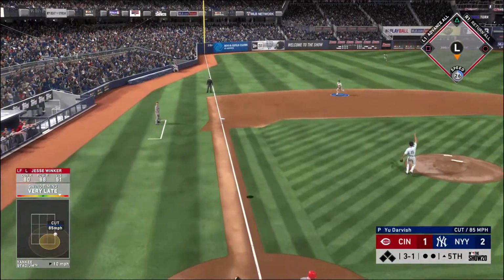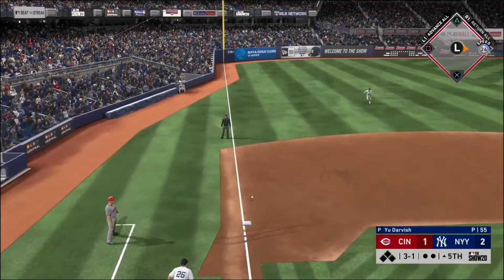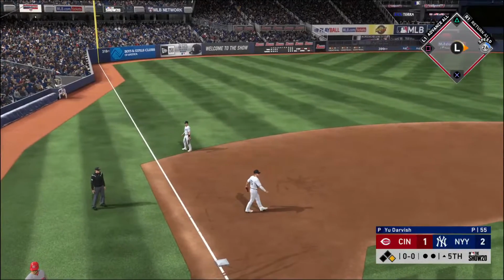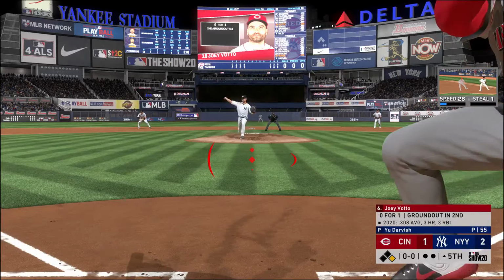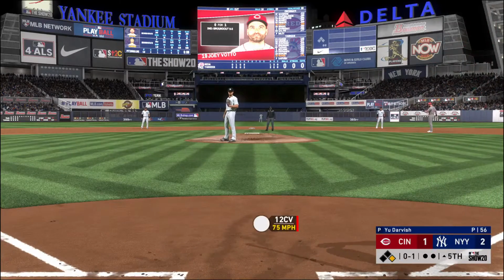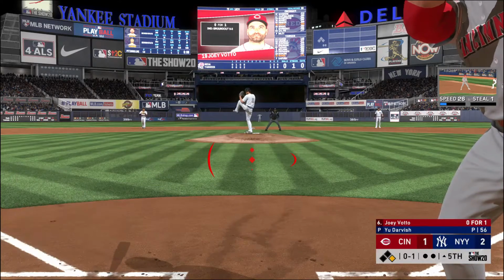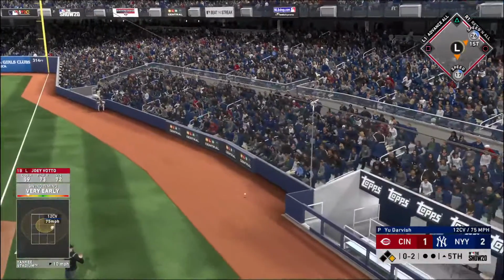And he pops him up, drifting toward the left side of the infield. Oh, it's off the third base bag. Oh, and they botch this one as it drops in the infield. In is Joey Votto now. So go after the first pitch and bounce it into foul territory. Comes into this at-bat 0 for 1 in the ballgame. Again, another foul ball.